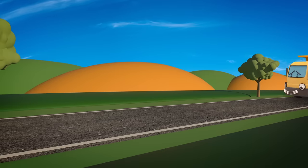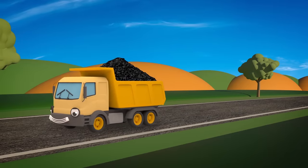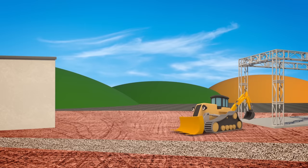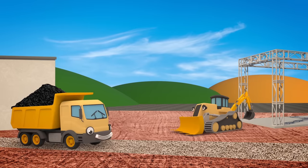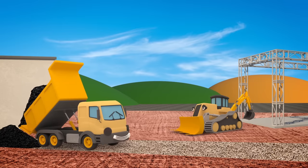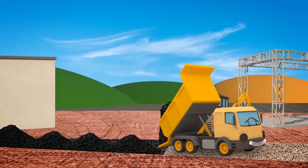Dylan's loaded up with tarmac. We repaired him and he's thrilled. He's driving to see Danny. There's a road they have to build. Danny's finished the base layer of the road, and now they just need to add the tarmac. Dylan, can you slowly pour the tarmac out, please? Brilliant! Your hydraulics are working perfectly now.